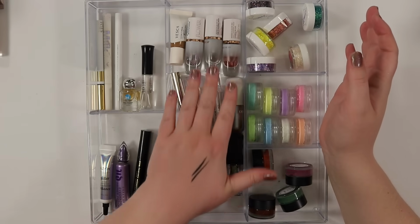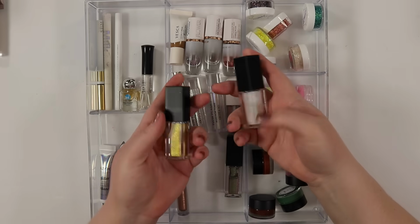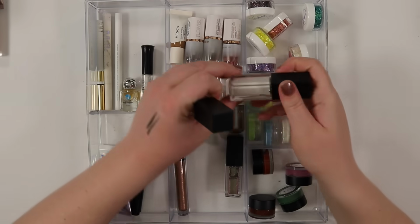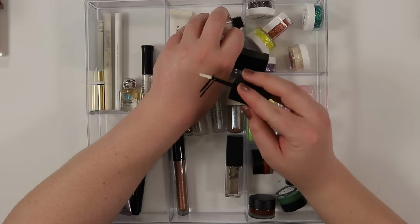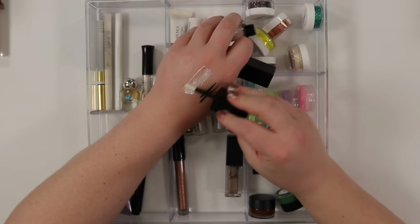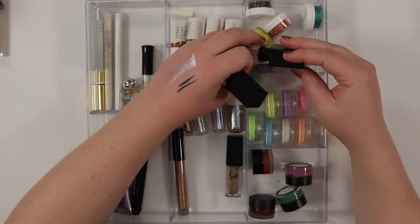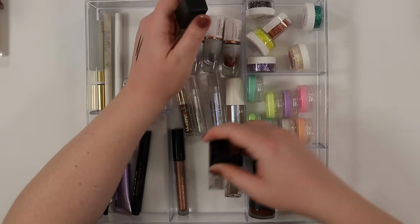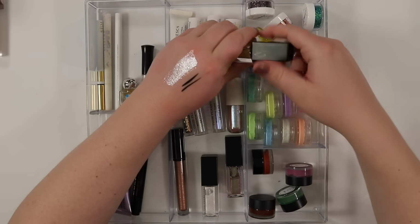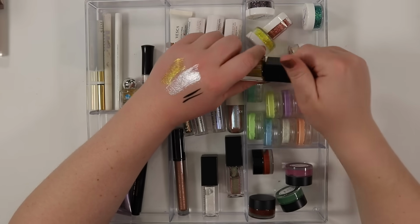Okay, this is my liquid shadow section, and I really love these from Lethal. These are from the Berlin collection, I believe. Let's see if I can get something going. They're really glittery, shimmery, topper type stuff. They're so pretty, so I'm definitely gonna keep these. I have the silver, white one, and then there's a golden one. Oh yeah, I think those are just so pretty. So I definitely want to keep those.